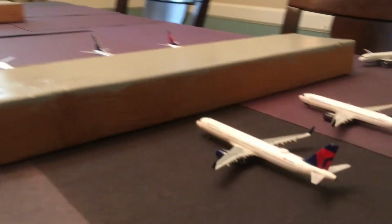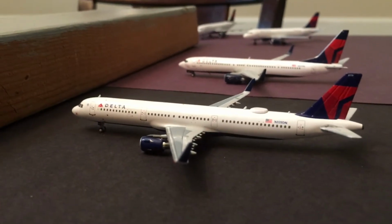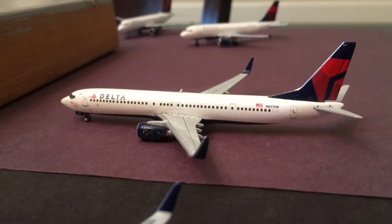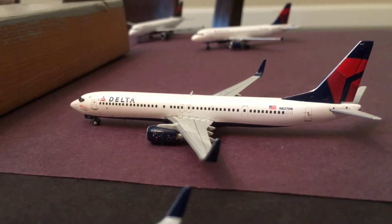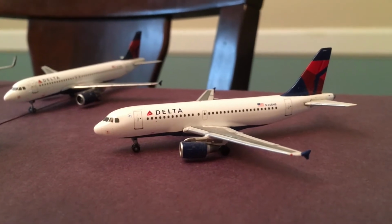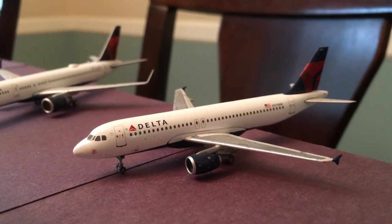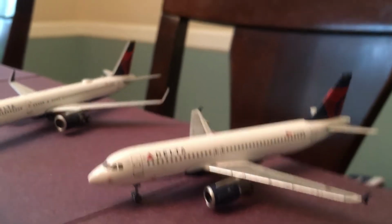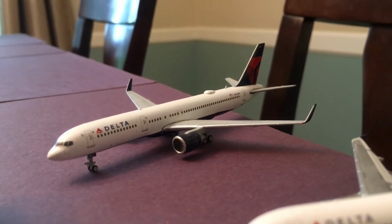So just jumping over to these gates over here, we have a Delta Airbus A321. This guy will be heading out to Boston. Next right here we have a Delta 737-900ER with service out to Minneapolis, St. Paul. Right here we have a Delta A319 with service to Dallas, Fort Worth. Then on the corner we have a Delta Airbus A320 with service out to Miami, Florida. And then on the corner, we have a Delta 757-200 with service to Los Angeles.